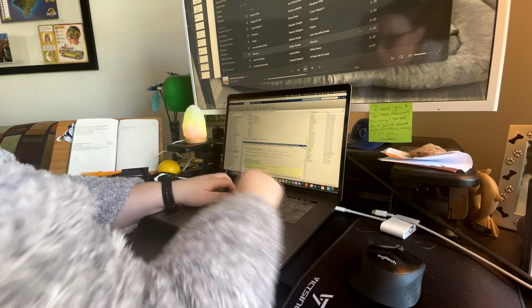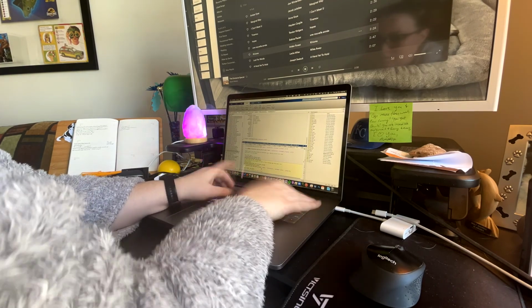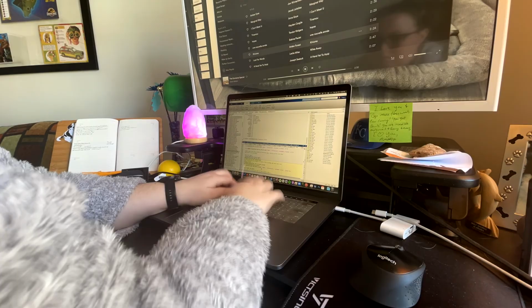So normally my weekends look like a lot more work, but this one I just wanted to have a chill weekend because it was the first week after term, so I haven't had too much pile up in terms of homework or due dates or anything like that.